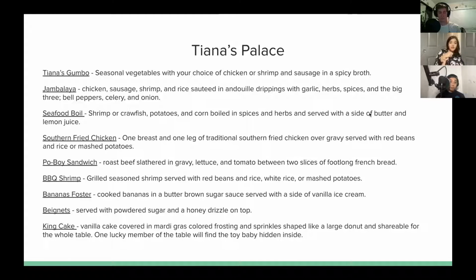One breast and one leg of traditional Southern fried chicken over gravy, served with red beans and rice or mashed potatoes. So you can kind of pick and choose there. This was mentioned when Lewis was going off about what he wants to see at Tiana's restaurant. Po' boy sandwich, which is roast beef slathered in gravy with lettuce and tomato between two slices of foot-long French bread, like the baguettes, cut in half with all that stuff in there.